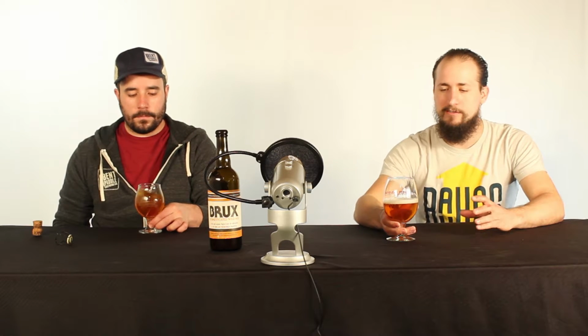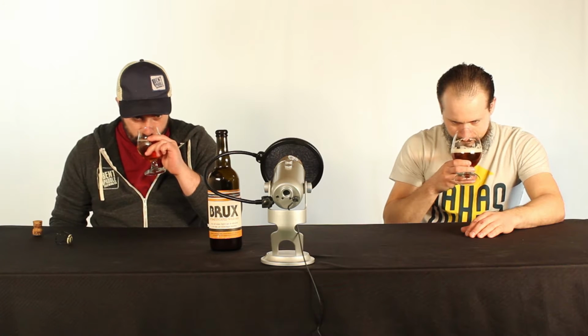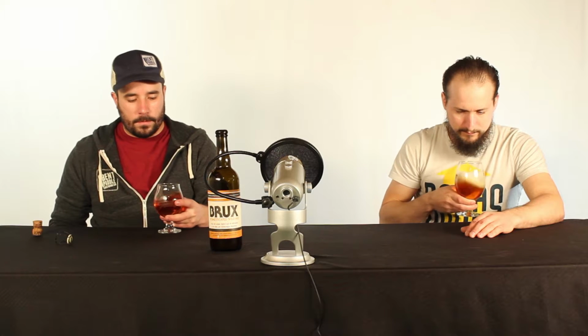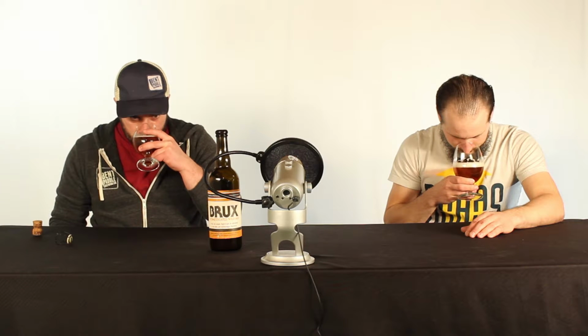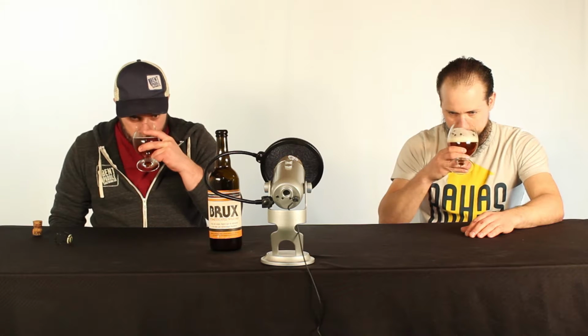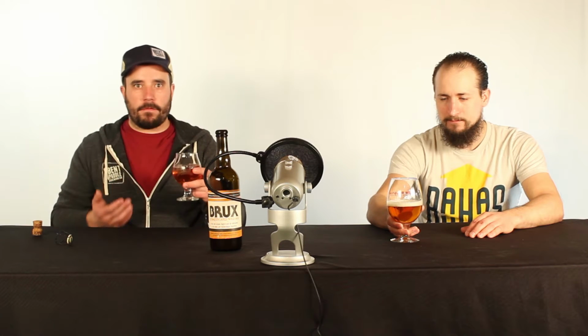I get some sweet bread, but it's really followed through with the funk. Yeah, I'm getting barnyard flavors. Almost like a little soft straw. Yeah, and some fruity esters from the Belgian yeast as well. And the funk really comes through right away for me at the beginning of this beer. Pretty easy to tell that it's a Belgian-based beer.